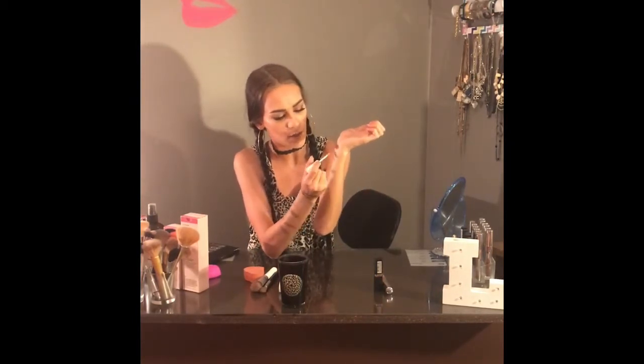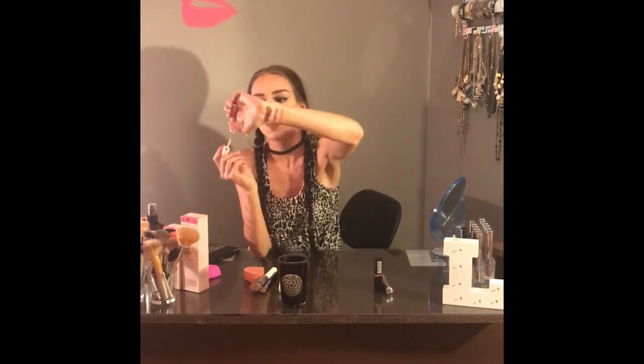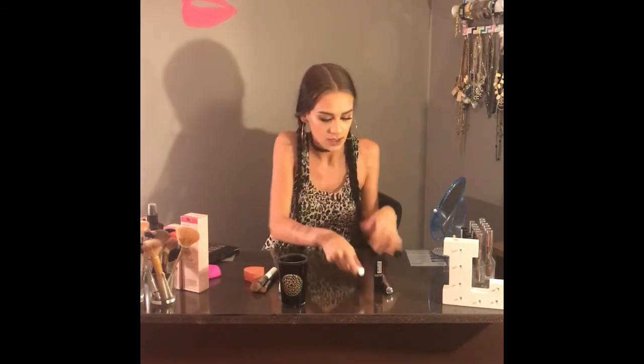It's like a beautiful pinky, glassy. Oh, I love it. Look at it. So nice. Look at that color, though. Okay, it's like a pink. I love it. e.l.f. Cosmetics.